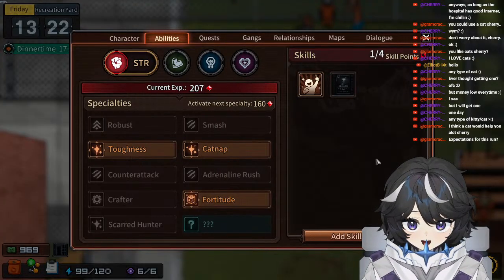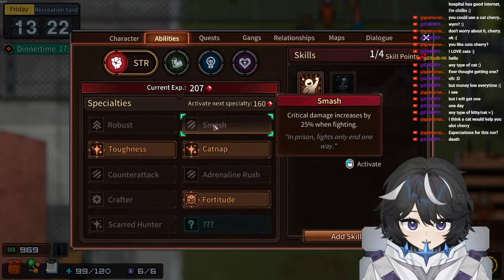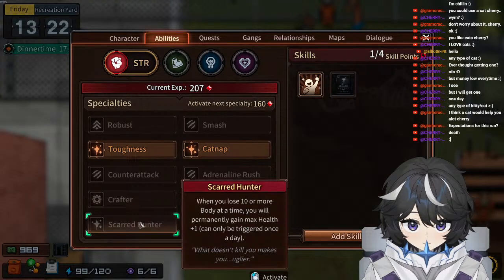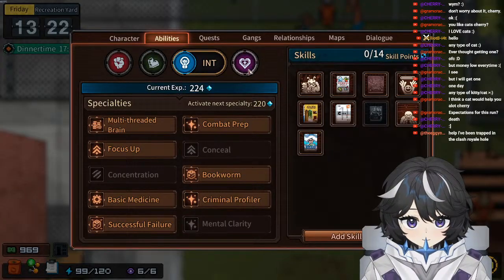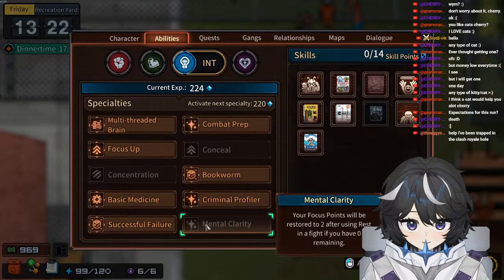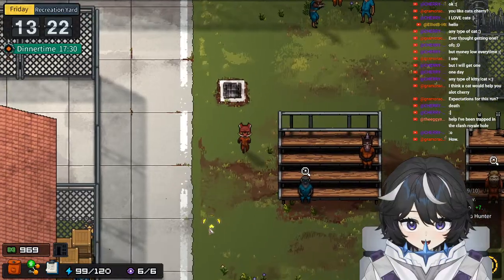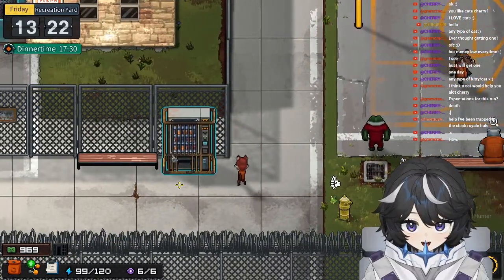Expectations for this run? I have none, I think, at this point. Try not to die. Try not to shit your pants, I think. Max health plus 8 could go a long way. Crit damage increased by 25%. Counter, adrenal stimulation when fighting. When you lose 10 or more body at a time, you will permanently gain 1 max health. We'll take that early. I think that's a good skill to take early, even though we might not need it at all. Ooh, that's a lot. That's a mental clarity. Ooh, that's a lot of intelligence points. Your focus points will be restored to 2 after using rest in a fight if you have 0. 2 hidden storage compartments? Not yet. Not yet. Alright, I need one more conversation, and I also need to be picking wheat. No, I need to buy cookies first, I think.